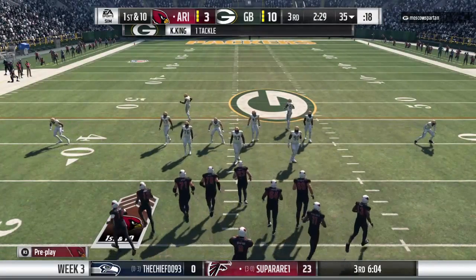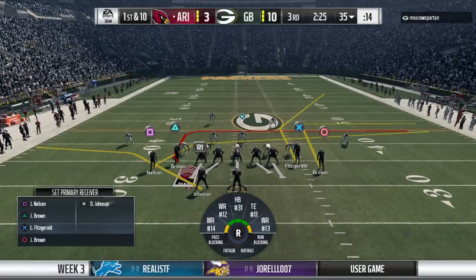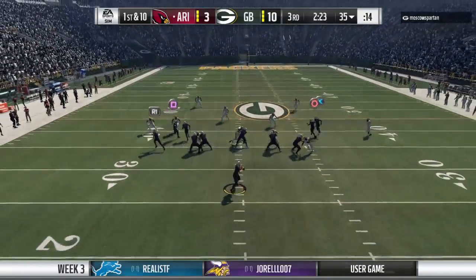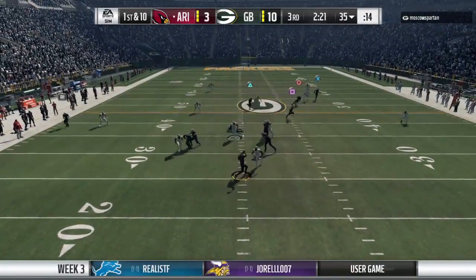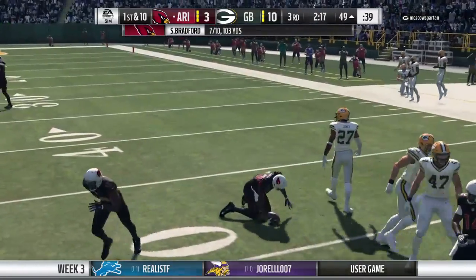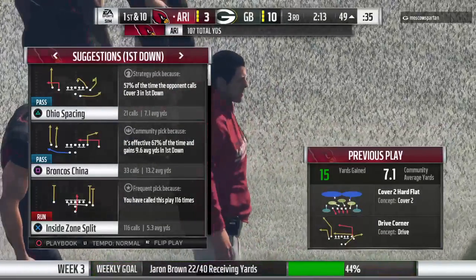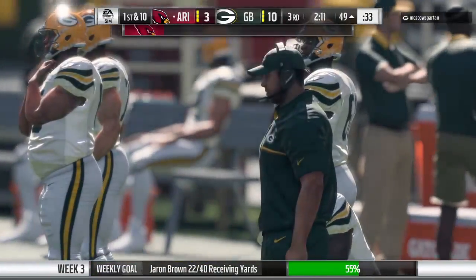Everyone's got to be able to catch the football. Doesn't matter what position you play, but if you're on offense, be aware a ball may come your way. On 1st and 10, Bradford. Caught right side, Jerron Brown. 15 more there, and they're on a roll. It's another 1st down.